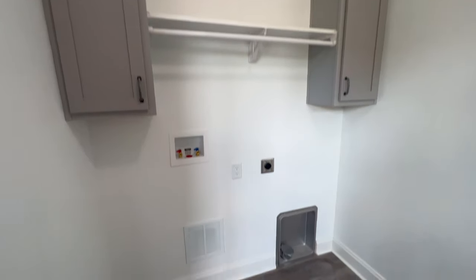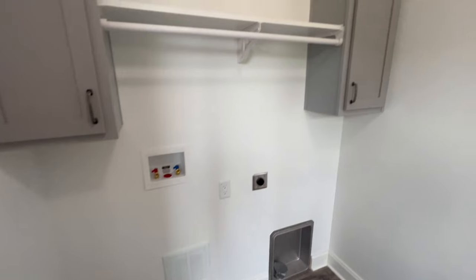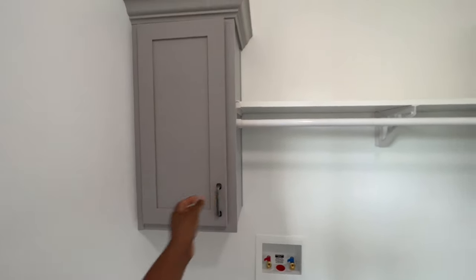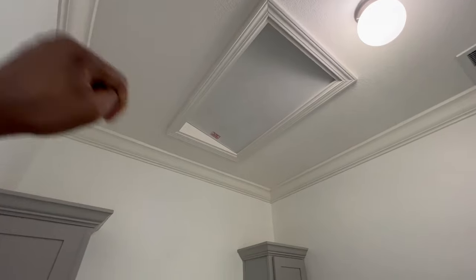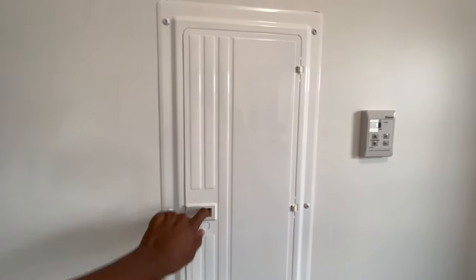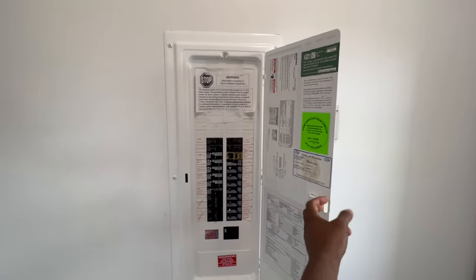You have your space for your washer and dryer hookup. Of course, you got storage space. The access to your attic will be right up here. So if you're wondering where that is, it's right there. Of course, you have your, what's that called? You have your electric box.